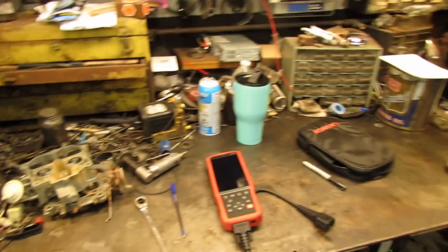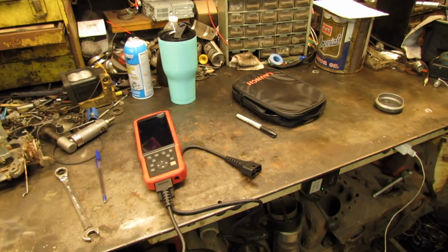Alright, I very quickly cleaned my workbench up. Did a nice job too, if I don't say so myself. Got all the turbo stuff off it.